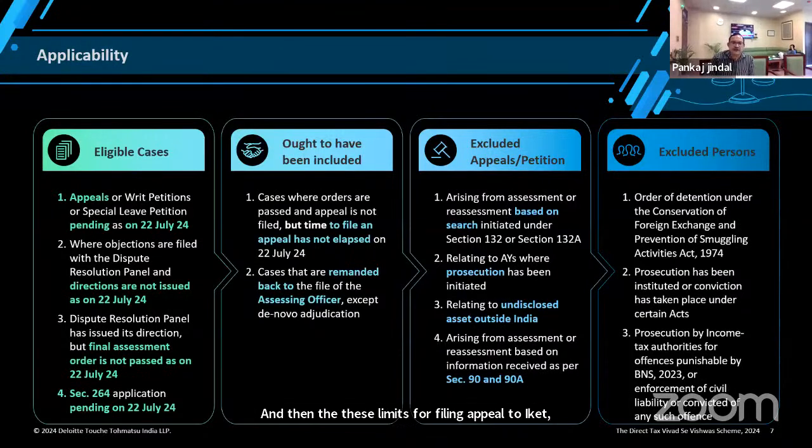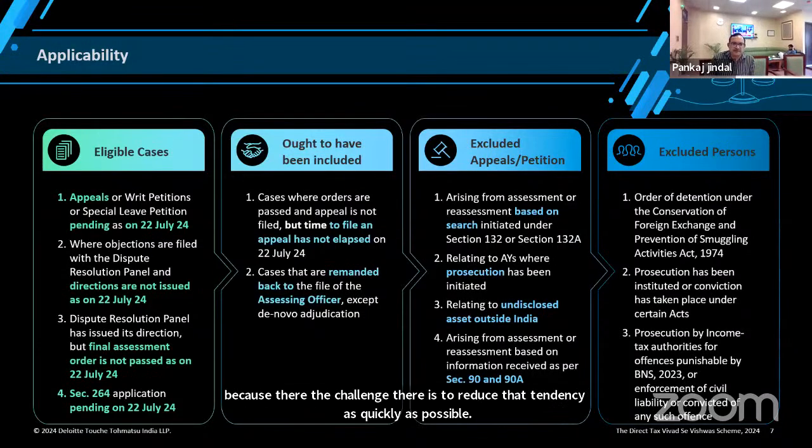And also on the administrative side, the government has given additional charges of CIT appeals to even principal commissioners. That is primarily because one is the overall goal of the government to reduce litigation, and the second thing is, as Mr. Rohinton has correctly mentioned, there is a lot of pendency at the CIT appeal level, and the challenge there is to reduce that pendency as quickly as possible. So that is why, because of all these considerations, this VSV2 has come.